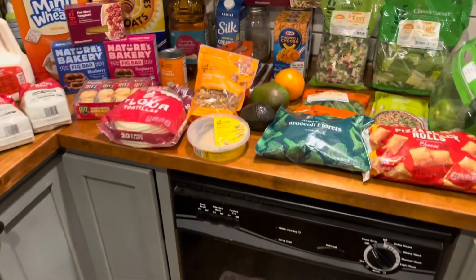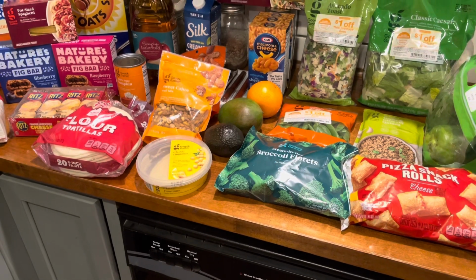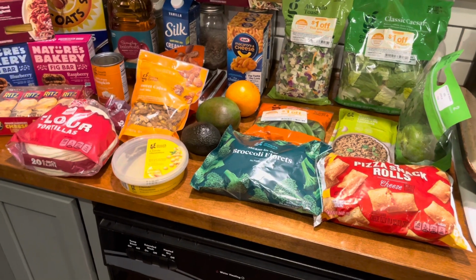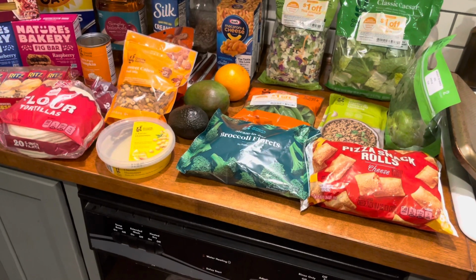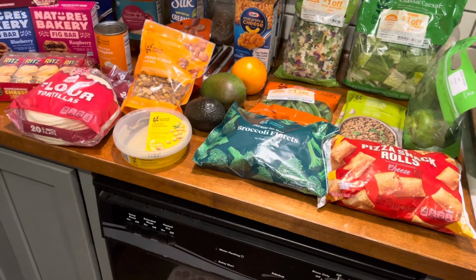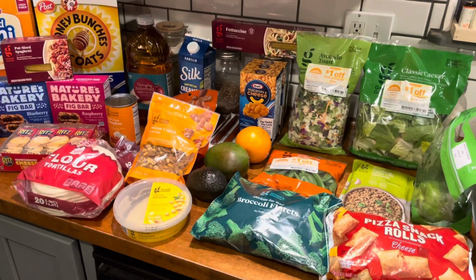Hey there, we just got back from Target and this is going to be our grocery haul for the week. I am actually going to do it a little differently. I'm including some things that my husband picked up at the store. So we went to Target and he went to Safeway, I believe, and I'm going to show you some of the things that he eats and what the kids eat and what I eat.